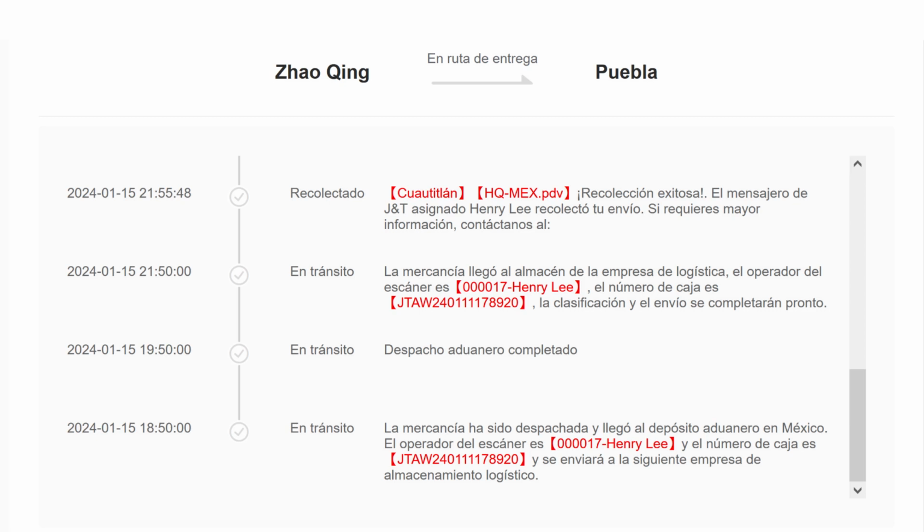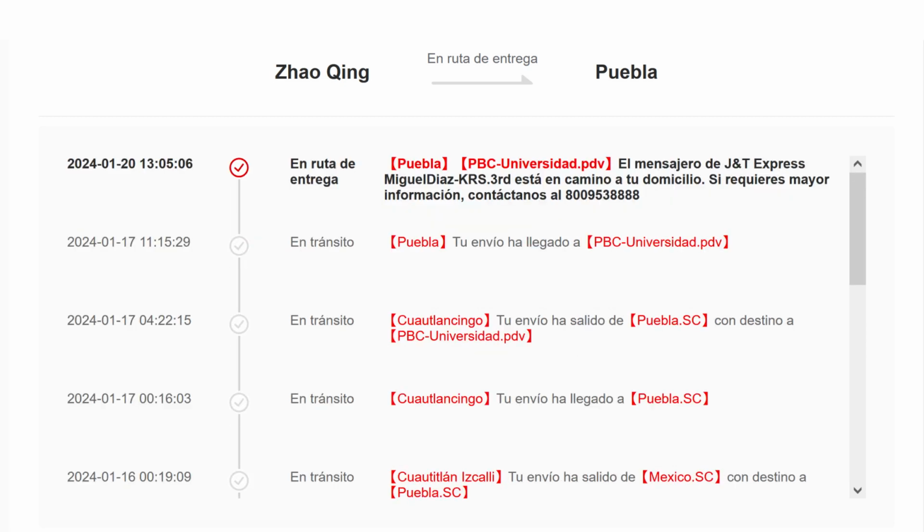jtexpress tracking history shows that it arrived in Mexico 8 days later on January 15th. My package was out for delivery on January 20th, which was 13 days after I initially placed my order.